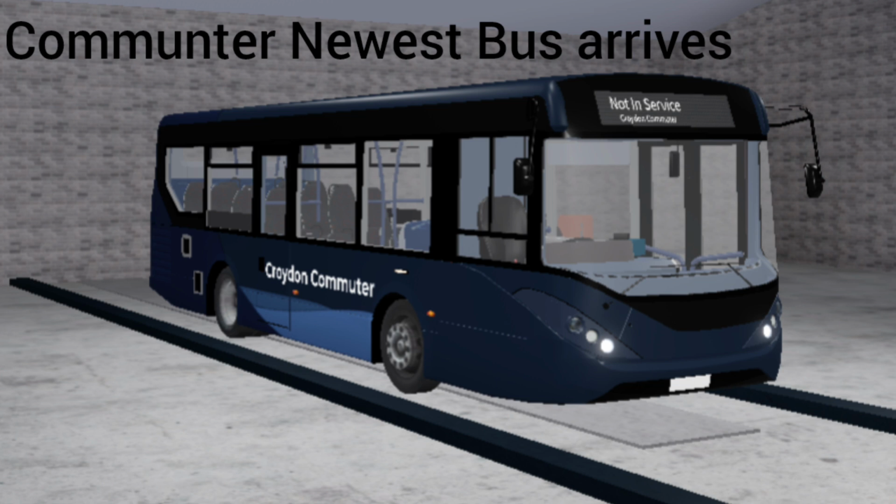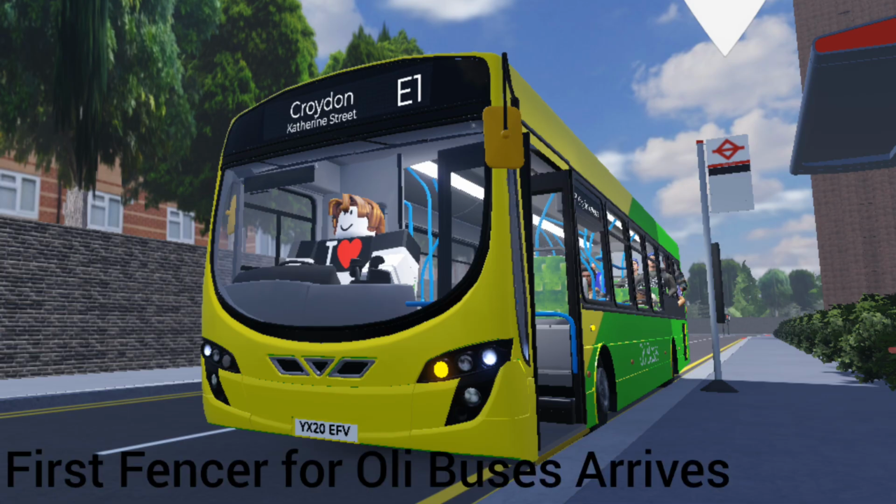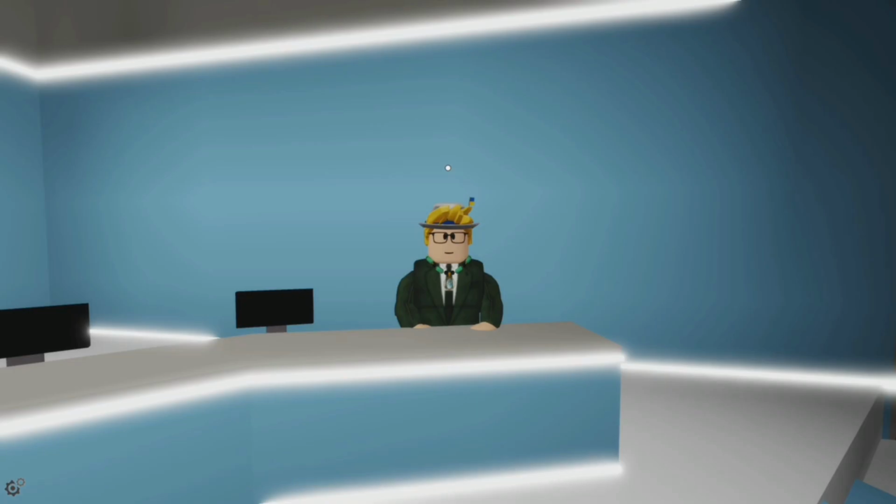That's recently just arrived at Commuter. And finally, the first Oli Buses Fencer has arrived ahead of entering service this winter. This is what's coming on today's first ever edition of New Buses for Croydon.